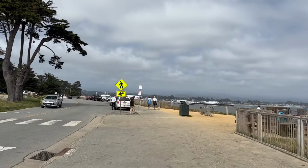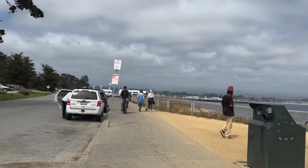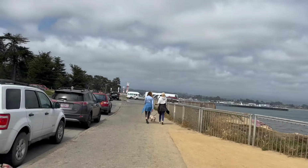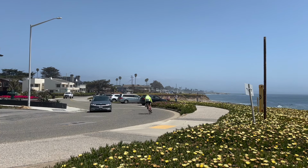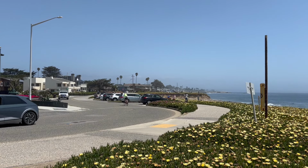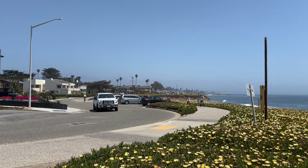The two-way bike path also improves accessibility for the people who can bike. Over time, more and more people will choose to bike to the beach, therefore reducing traffic for the people that actually need to drive. As alternative transportation gets more prioritized, this becomes more noticeable.